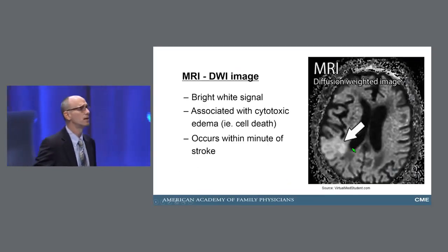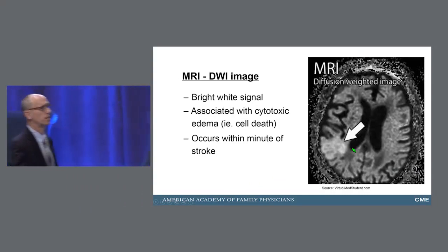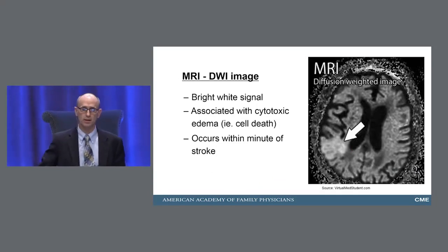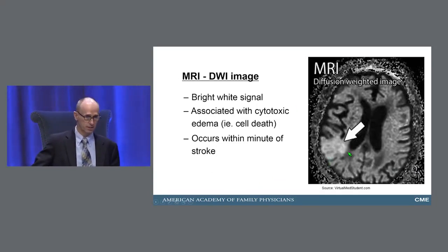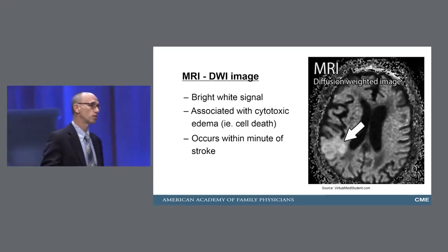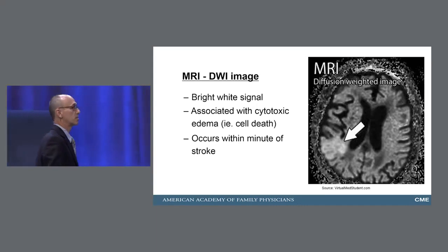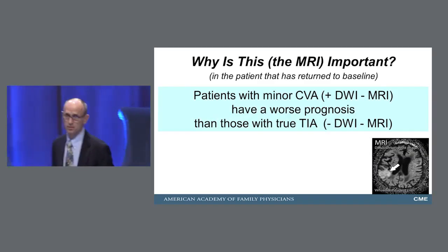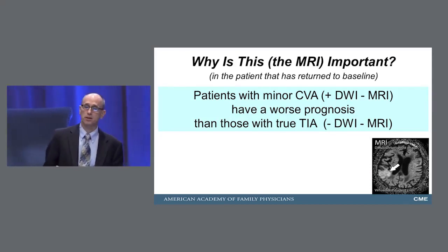On MRI, if you look at the diffusion-weighted images, that cell death, that cytotoxic edema shows up as a bright white signal like this. That often shows up within minutes of a stroke. There's only a few false negative studies when it comes to MRIs, but for the most part, it's very, very sensitive for finding cell death. So why is this important?